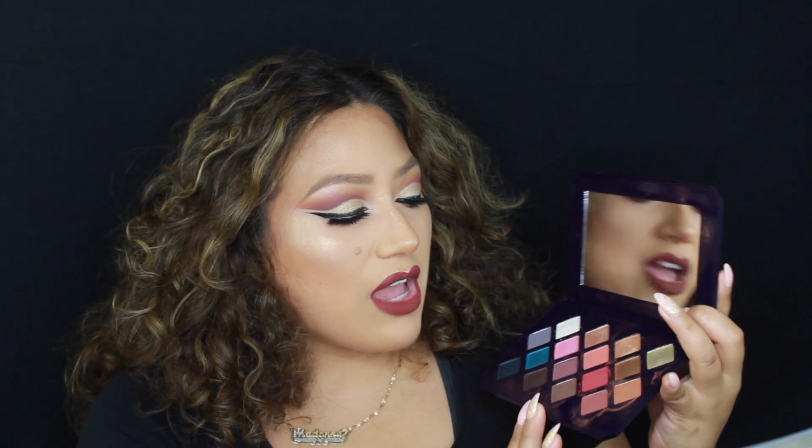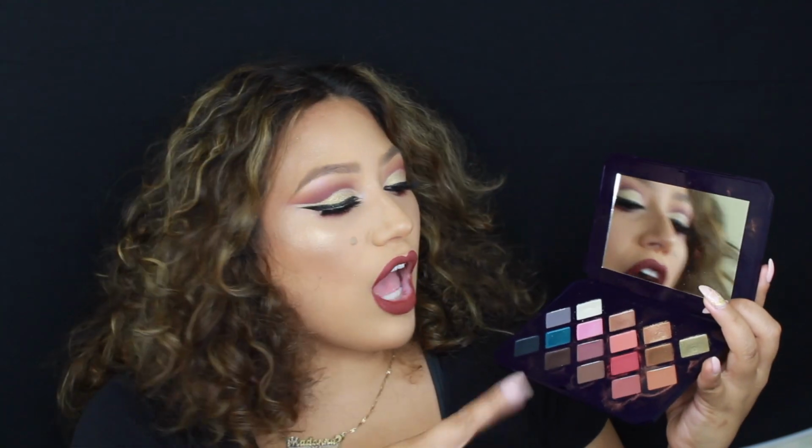Some of the mattes, when they swatch, were a little bit more powdery. They were a little harder, while some of them were a little bit more buttery. As long as it works on your lid, as long as you can actually blend it out, then it should be just fine. But that's just something that I've noticed.